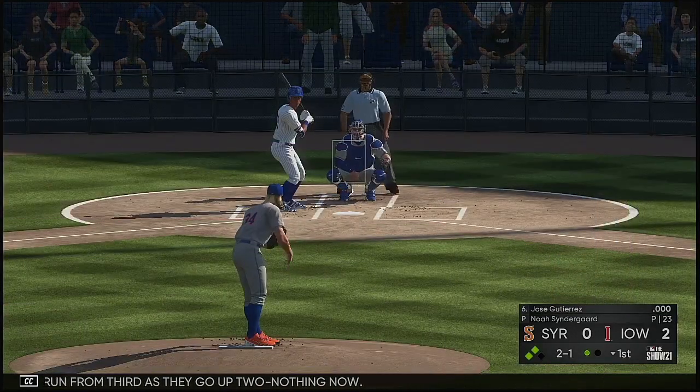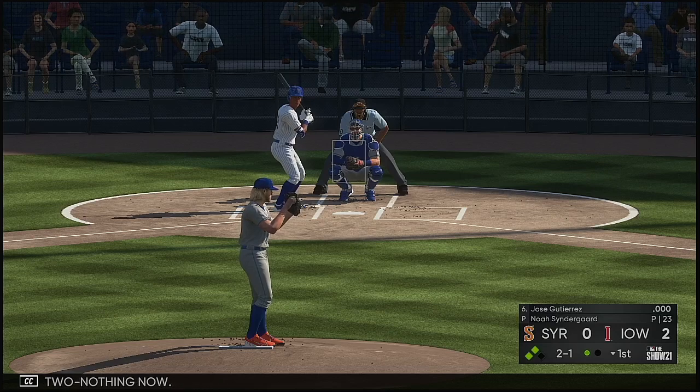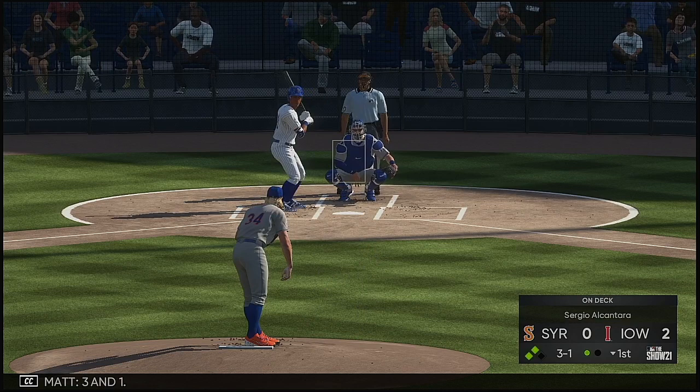Batting sixth, the left fielder, Jose Gutierrez. At the plate now, Jose Gutierrez. Yep, 3-1.